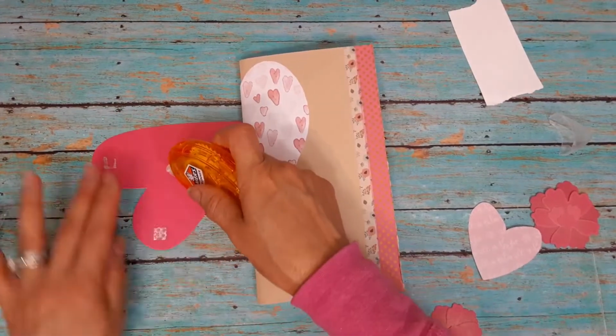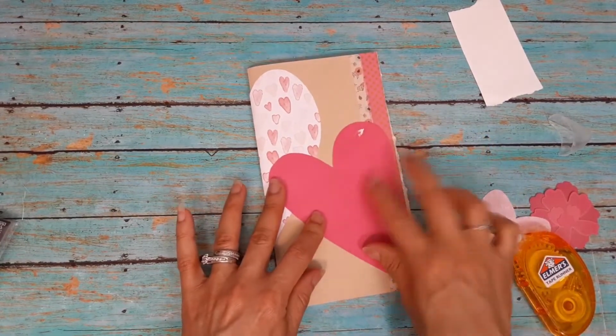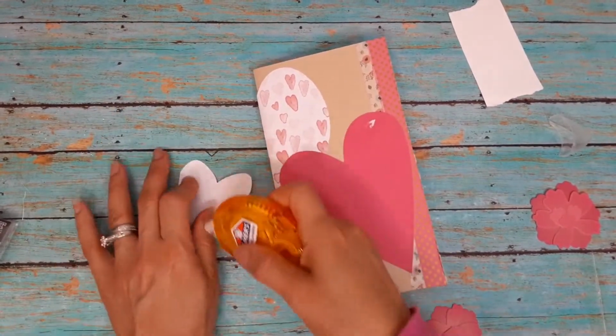You guys know how we used to do in kindergarten, you just fold a sheet of paper and then cut a heart. But on the other hearts, I wanted them to be perfect hearts as well, but I didn't want a crease. So other than toward the end, I think I had to cut those on a crease because it was on the fold of a card.